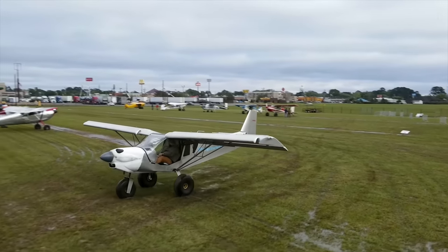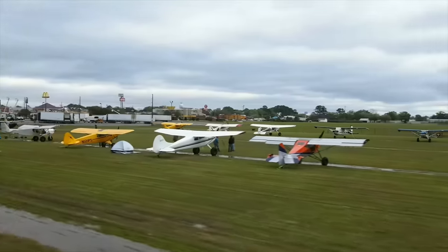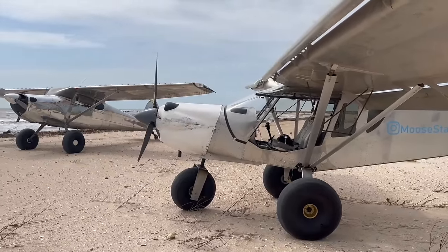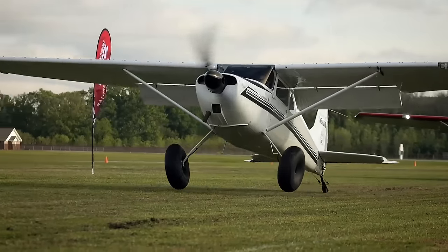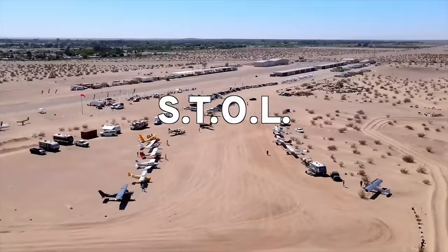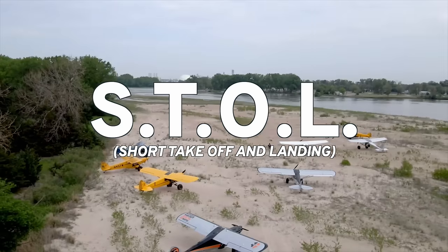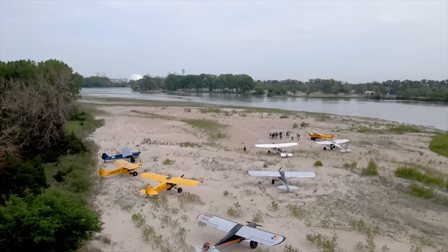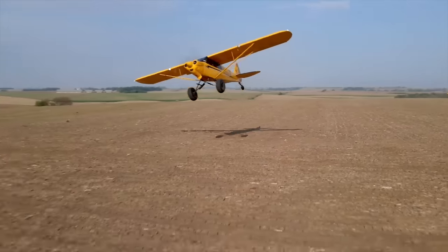Welcome back to the seasonal opener of the 2024 National STOL Series. We are back after our winter break to bring you some very exciting STOL competitions all over the United States. If you are new to STOL, the acronym stands for Short Takeoff and Landing. And our competitors this week have a variety of aircraft set up to do just that.